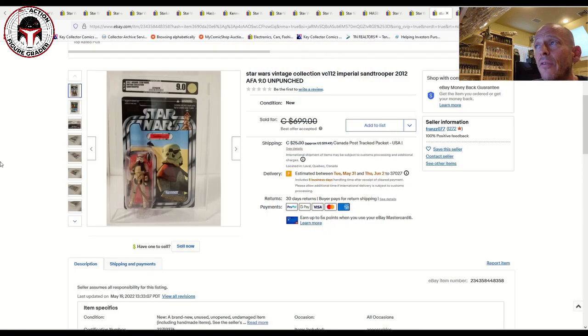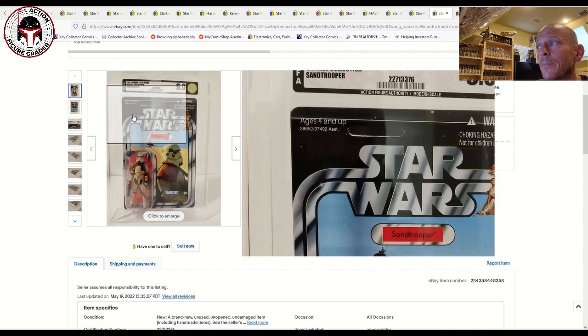But that one was graded AFA 9.0 gold level. It was listed for 700 Canadian, and it sold for 660 Canadian. So I didn't do the conversion of the currency to US dollars, but that is a big number, especially given that that punch is starting to come off of the card back.